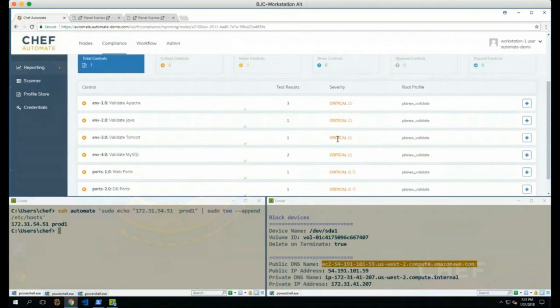And that's going to bring us to correct. In Chef, configuration changes are applied by a client that runs locally on each system that we manage. Installing that client and registering it with our Automate server is done via a process called bootstrapping. I've got a little script here that's going to be able to bootstrap one of our nodes.